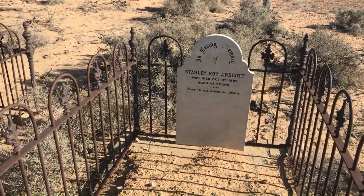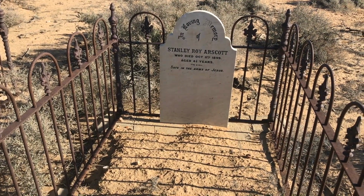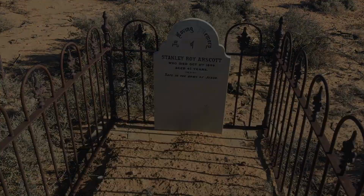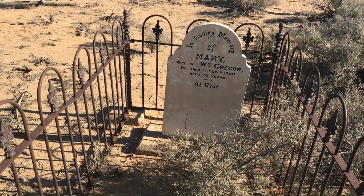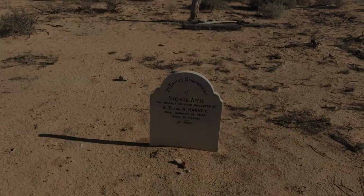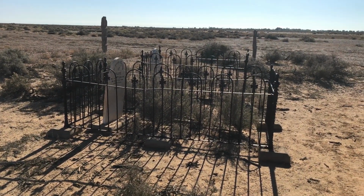I'm assuming this might have been someone traveling, died at the age of 4.5 years in 1899, the early days of the Ghan. Could have been those who were traveling, or people who lived here at Coward Springs at the time, because it was a bustling railway siding, so there were obviously people living here. So it could very well be people who lived here as well.